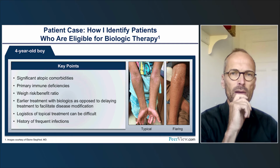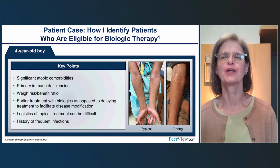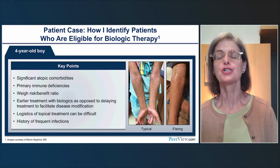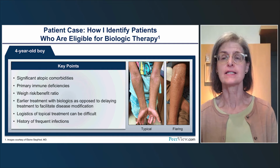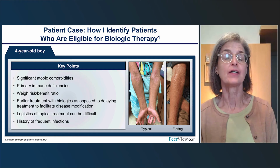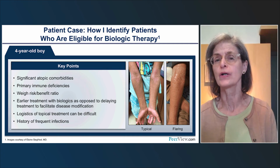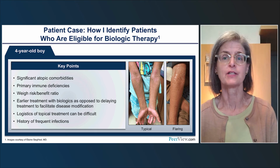Siegfried. Weighing the risk-benefit ratio is always important. And as you mentioned previously, you have to consider the risk of the disease. And in children, we all have been very hopeful that early disease modification, similar to early disease modification for the rheumatic diseases, for example, can have an impact on the natural history of disease. And that's why it would be so important to really consider earlier treatment rather than delaying that treatment.